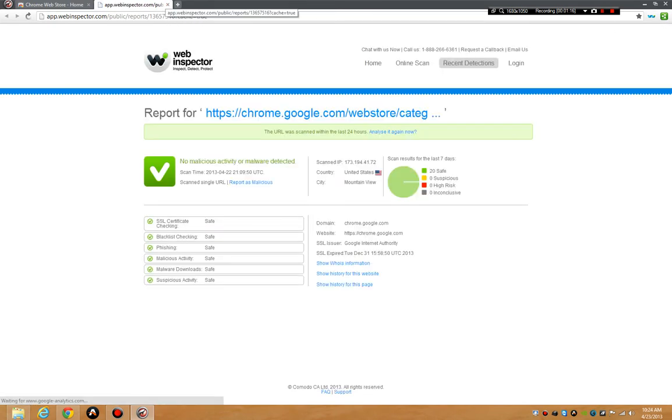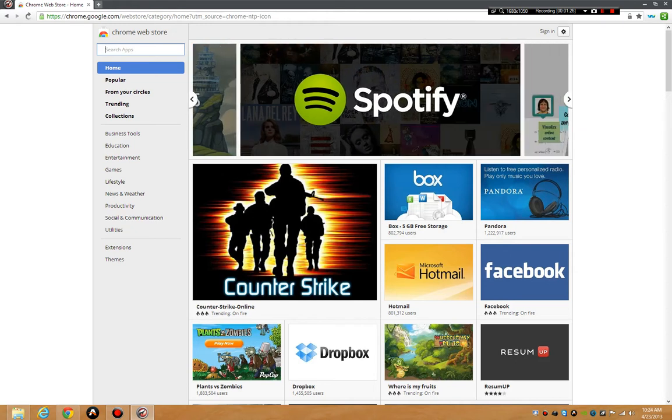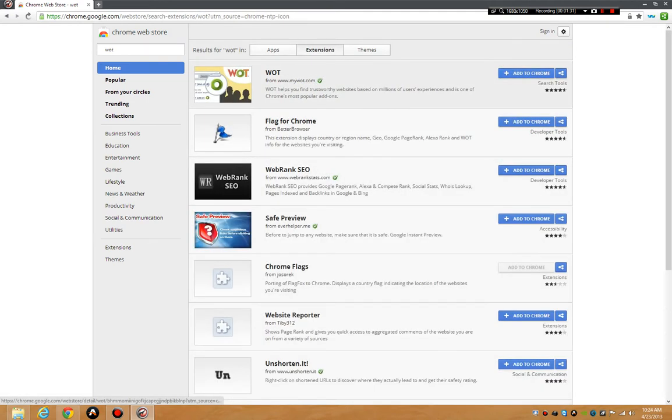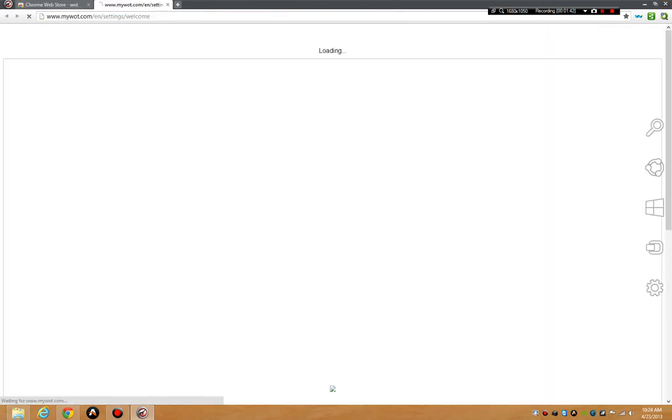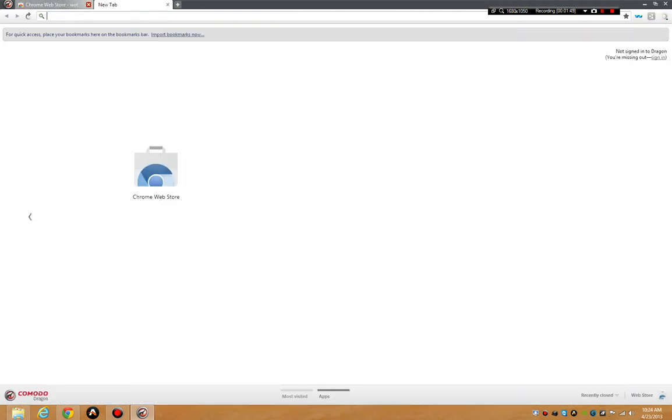So let's just see. Comodo Web Inspector, in case you don't know what it is, is actually a very nice site because they scan hundreds of sites daily and upload the results for people to use and block them. So let's say I try to install something, I'll do Web of Trust, see if it'll work. It says add to Chrome, but this isn't Chrome. See if it'll work though. Confirm new extension. And now I have Web of Trust on here. So that's just a simple test. This shows that it's still configurable with all the extensions of the average Chrome browser.